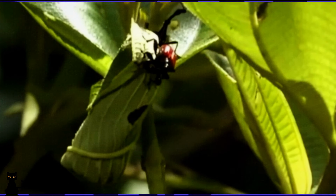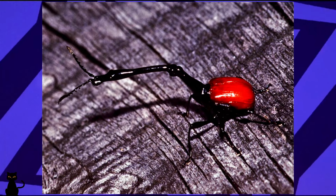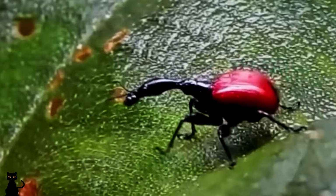Here's a fun fact: the female rolls up leaves to protect her eggs, creating a natural cradle. And when the larvae hatch, they're ready to chew their way through the tropical foliage. The giraffe weevil is proof that nature loves to exaggerate, and sometimes it does so with astonishing creativity.